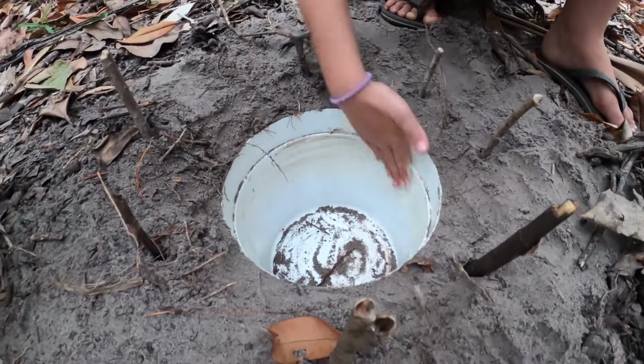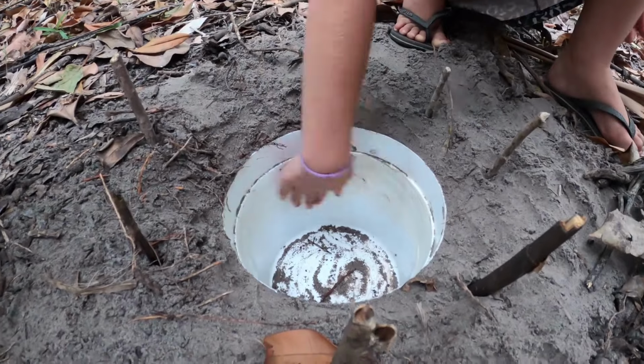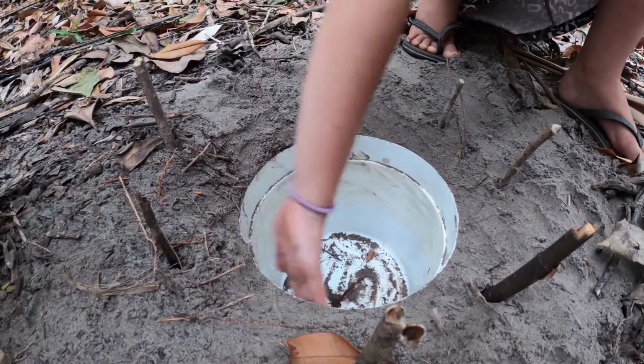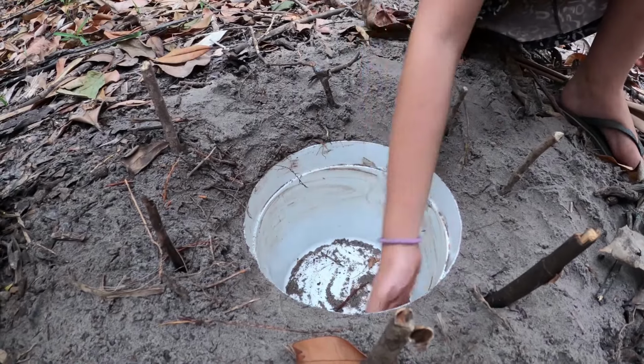Smear it all the way around the outside. All the way around. That's it. You make the surface of the bucket all slippery, so hopefully the insects won't be able to climb out after they've fallen in. For Kaylee's schooling this week, she's learning about insects, and they've asked her to do an experiment creating some pitfall traps. So what better place to do it than here in the Daintree Rainforest?